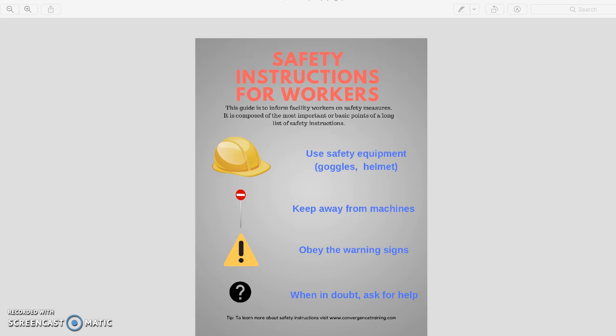The next point, keep away from machines, highlights that any untrained user should not interact with the operating machines. Obeying warnings at all times will prevent workers from getting involved in any accident.